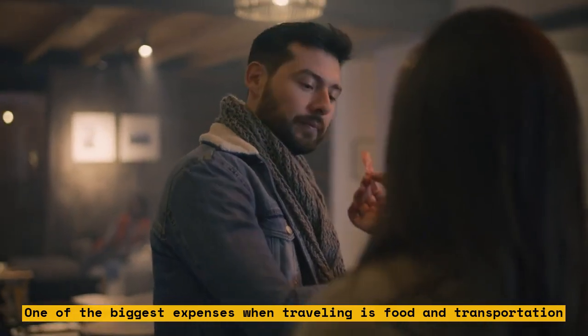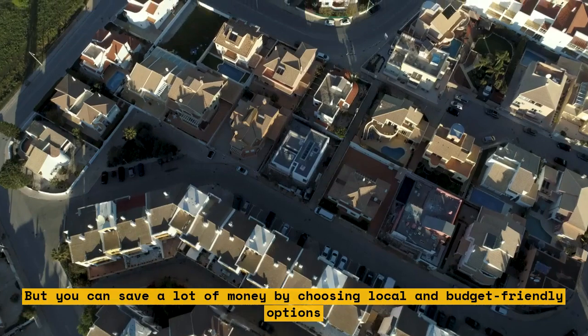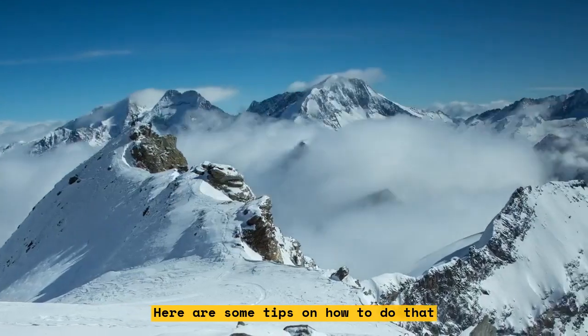One of the biggest expenses when traveling is food and transportation. But you can save a lot of money by choosing local and budget-friendly options. Here are some tips on how to do that.